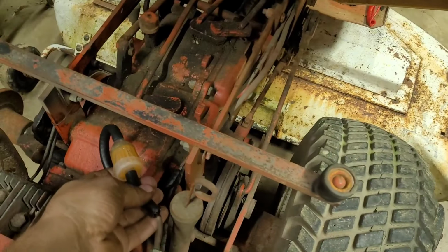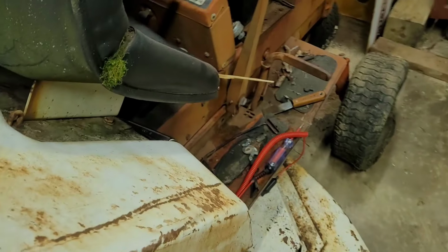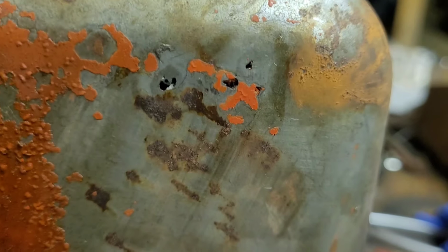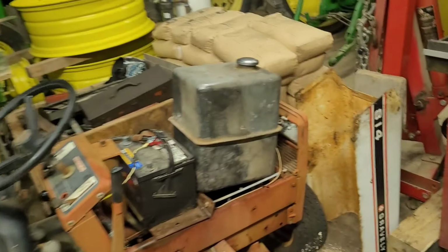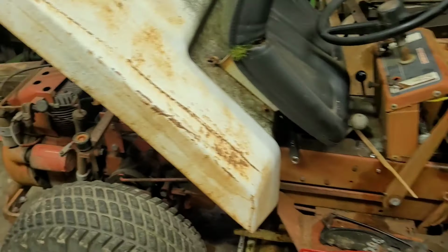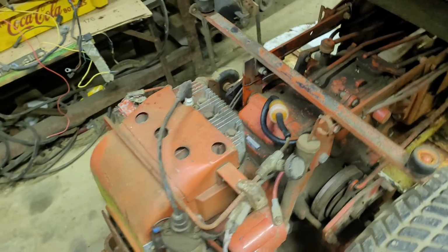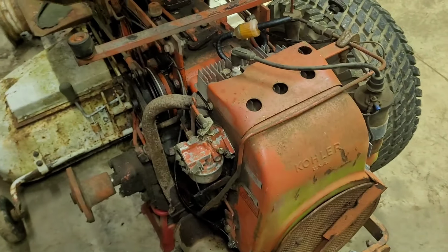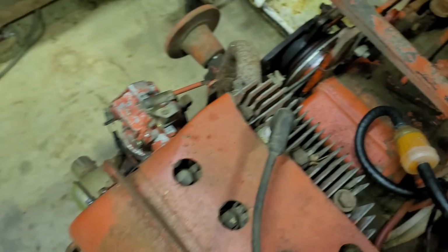I put new line on here and a filter in line. Also put a new line in front. Took the tank out, cleaned it out, and we got some pinholes. So I went over and grabbed the tank out of the 812. And it's sitting here now, got gas in it. I've got gas back to here. So we're going to hook the battery up and start cranking it over a little bit and see if we can get some fuel squirting out of here, which would be up to the carb.